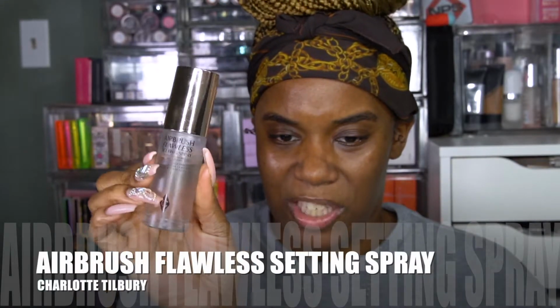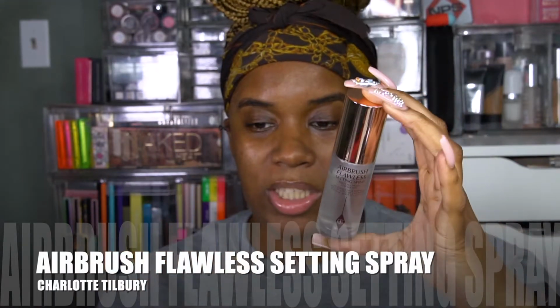I'm also going to be spraying my face with this. I really like this. This is great to spray before and after your makeup. Yellow, we ain't going nowhere. I just think the way the makeup looks is great, and it lasts really long.